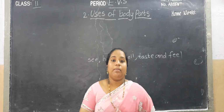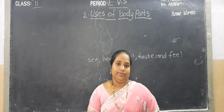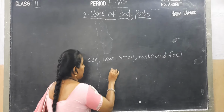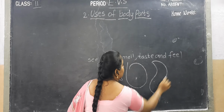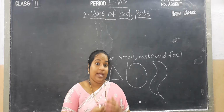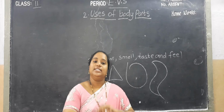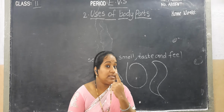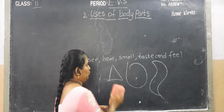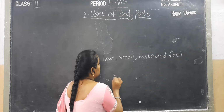And these are my eyes. It helps me to see different shapes and sizes. This is my nose. It helps me to smell.